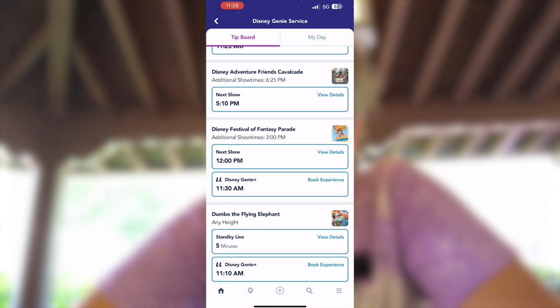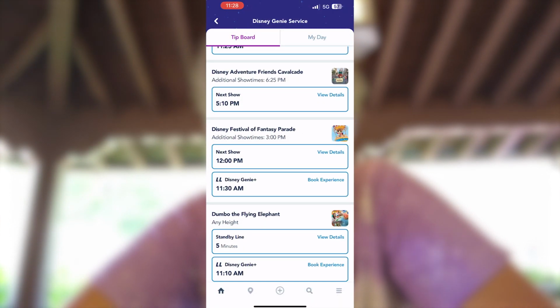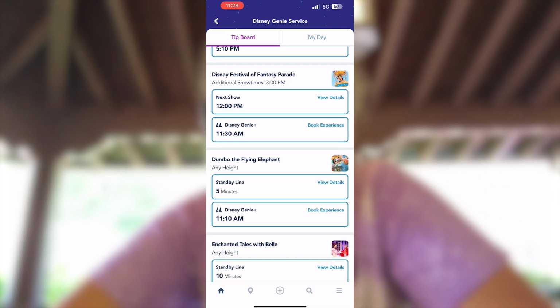While I have a few moments here, it's been crazy since I've gotten here, just stacking and going, stacking and going. So I want to pay note to everything that you can do here in Magic Kingdom alone. You can even get a Genie Plus for Disney's Festival of Fantasy Parade, which is the next show at 12 p.m. Love that you can get that Genie Plus for that.